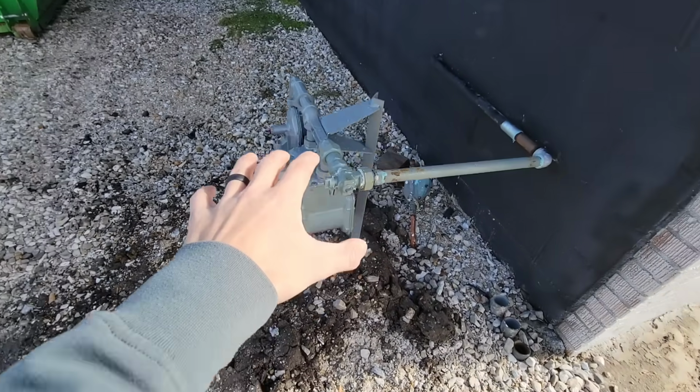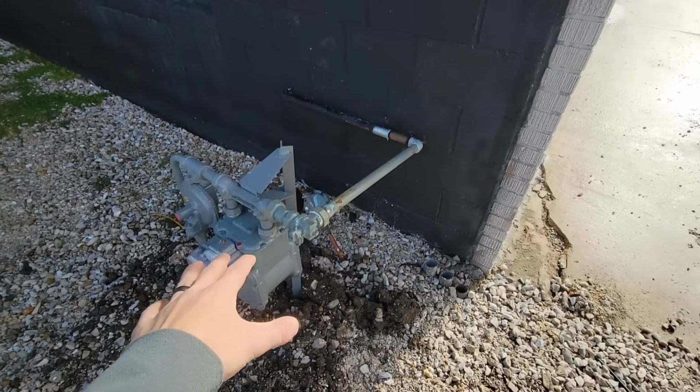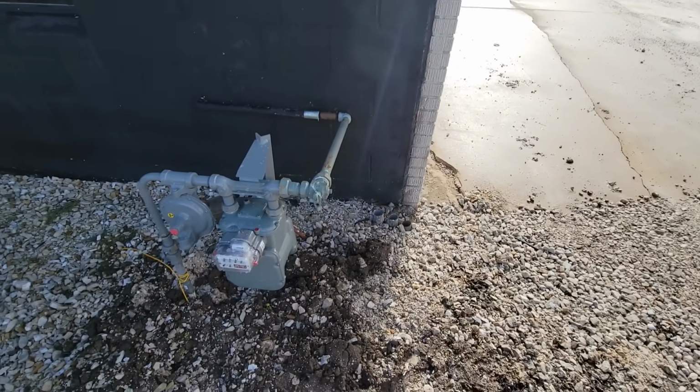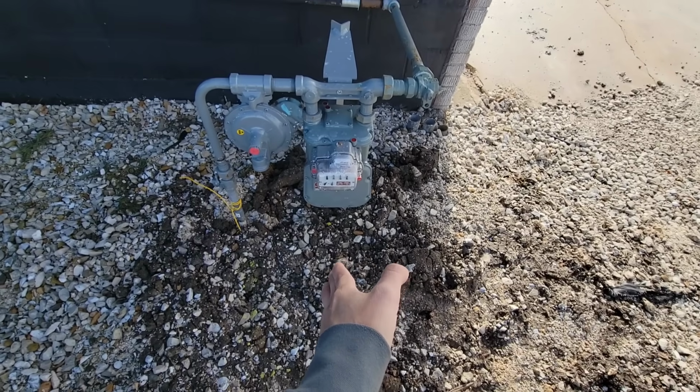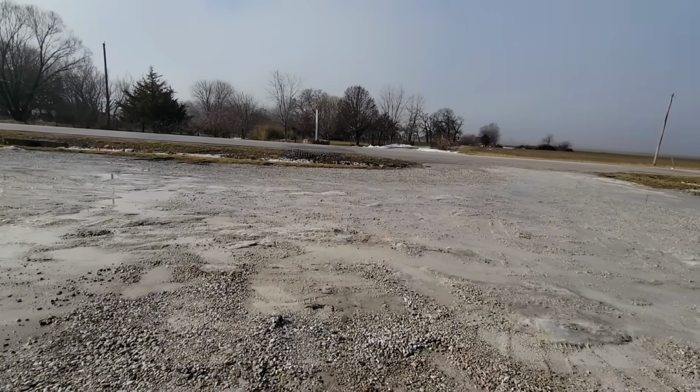Well, they ended up taking both of them out because that's what the work order told them to. So I had to call them back the next day and tell them to come put this one back in, which involved them digging this whole part of my property up over there by the front. Needless to say, this hasn't been the best coordinated job.